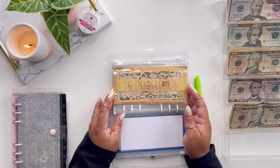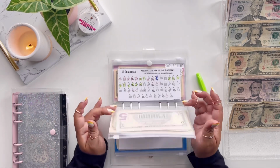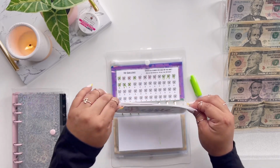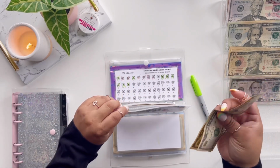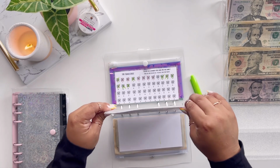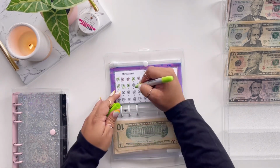I do have a $5 challenge, but no fives this week. That's fine. Then we're going to move on to this envelope, which houses our $10 bills. And there were two, which is actually, I think, a first that I've ever had two $10. And we're going to go ahead and mark these off.